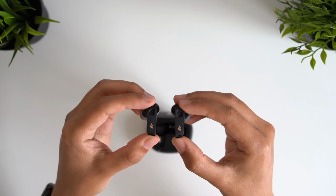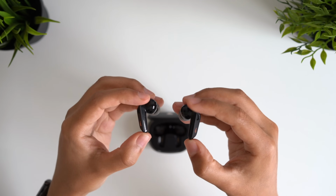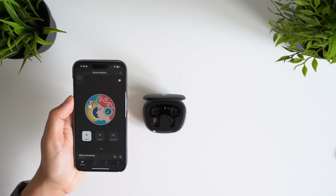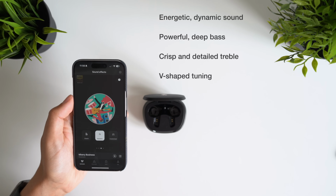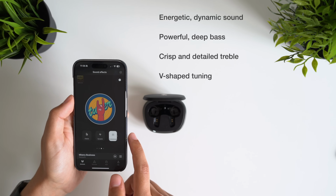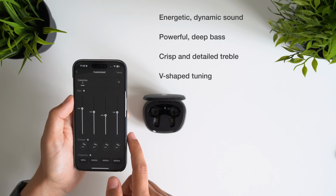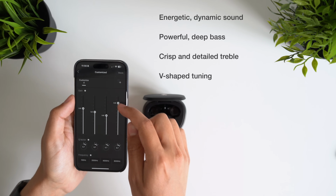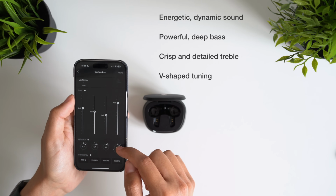And still, you probably won't find reviews praising this as the NeoBuds' best feature. You could argue it's the sound quality. Edifier delivers a really energetic and dynamic sound profile straight out of the box, and I think this will really appeal to the average listener. You get that deep, almost booming bass paired up with crisp treble. So there is a bit of a V-shaped tuning here, but this does tend to be quite popular.